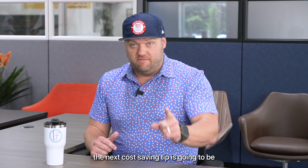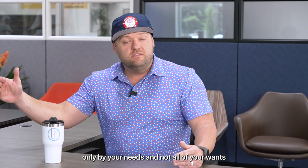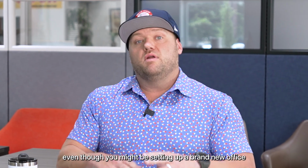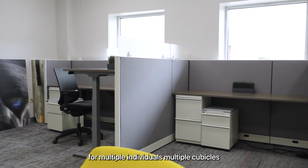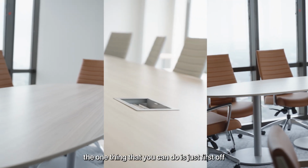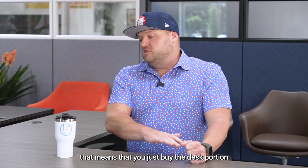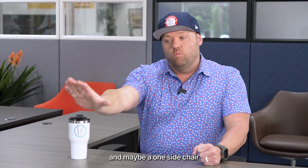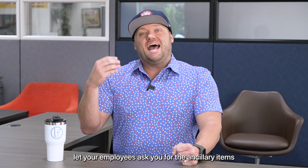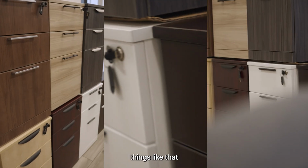The next cost-saving tip is to only buy your needs and not all of your wants. Even though you might be setting up a brand new office for multiple individuals, multiple cubicles, conference areas, all of these things, the one thing you can do is first off, buy your needs. That means you just buy the desk portion and maybe one side chair and one chair here. Let your employees ask you for the ancillary items like bookcases, lateral files, things like that.